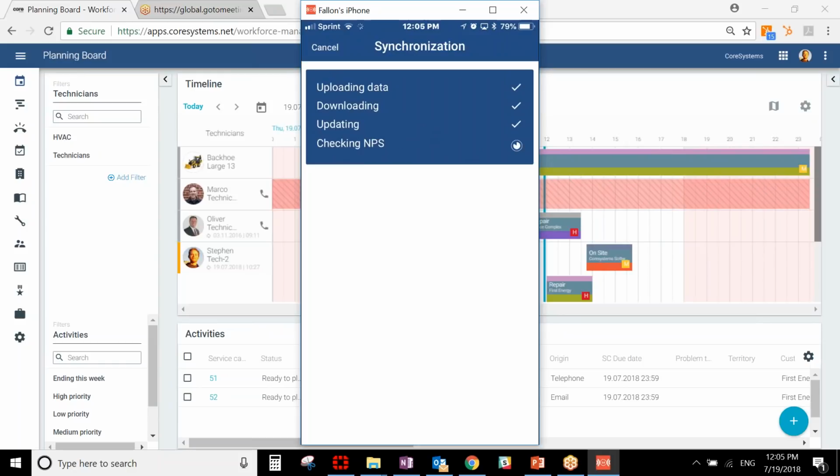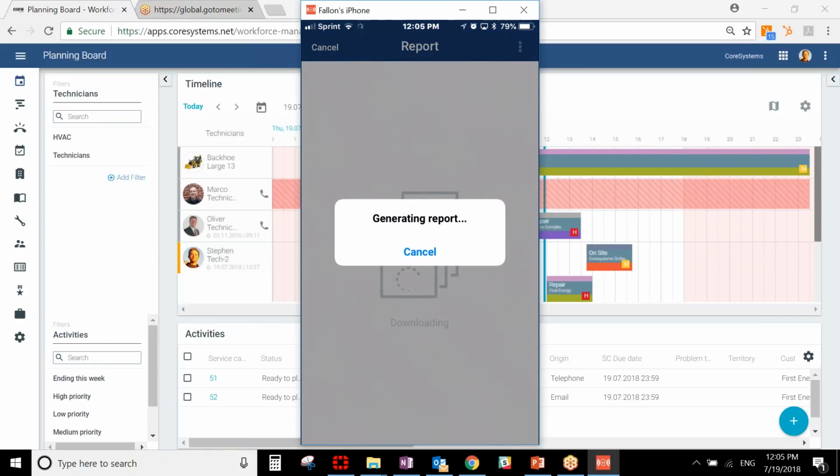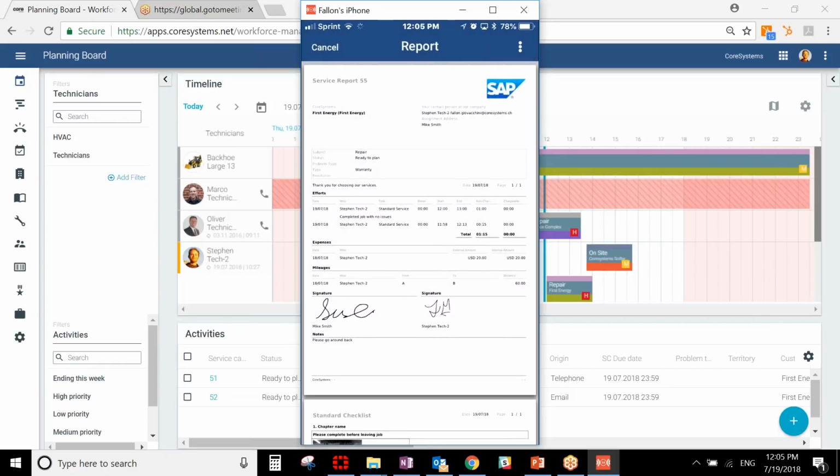And what this is doing is generating a report for not only your customer to see, but also for your back office. You can generate two types of reports, one that's customer facing and one that's internal. You might not want to show your customer everything. So again, you can have your logo up here.